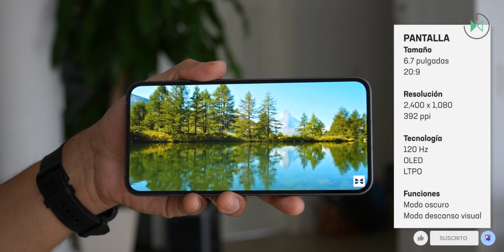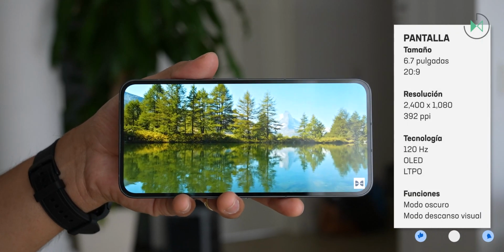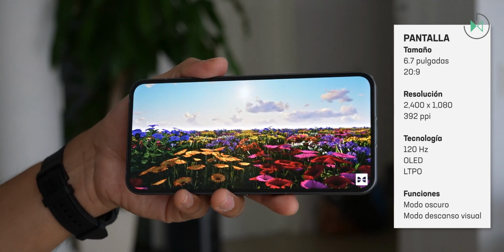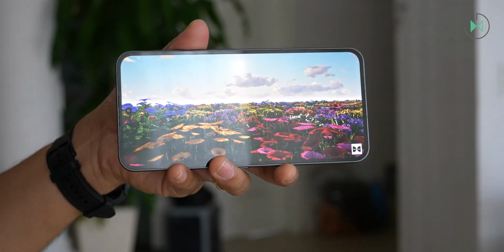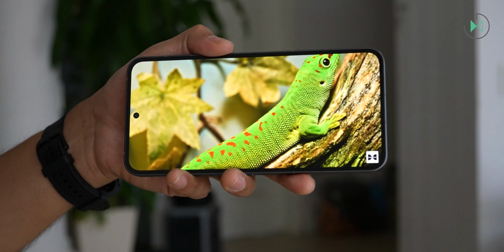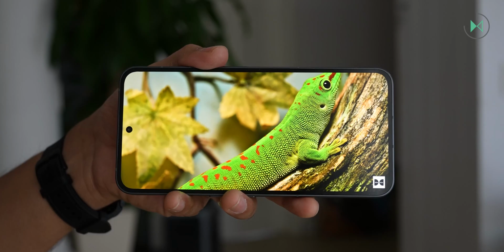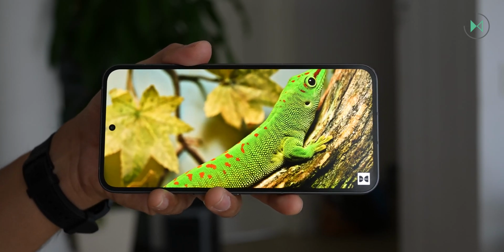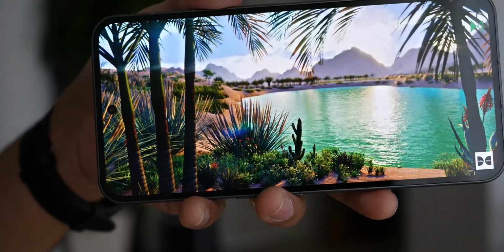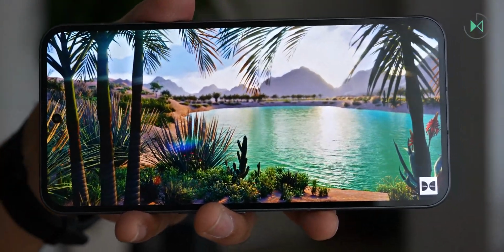The screen is 6.7 inches and offers excellent quality. It's an OLED panel that also has LTPO technology, which I'll tell you about in a moment. But for now, let me continue to tell you about the viewing experience because it offers us very intense colors and also very high contrasts. The resolution is full HD+, so it gives us a very good level of detail on very small objects.